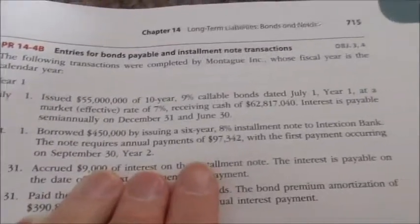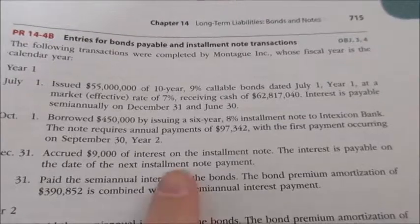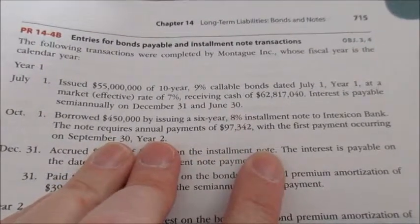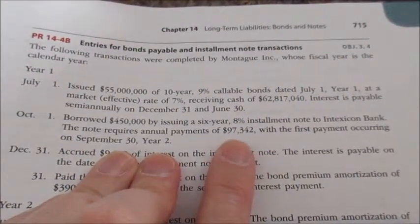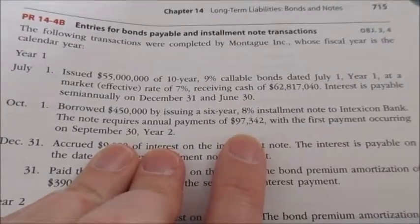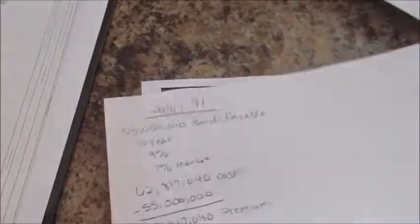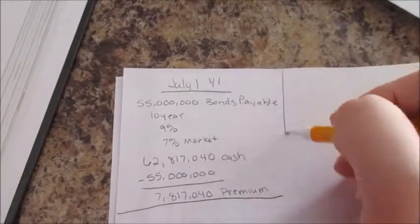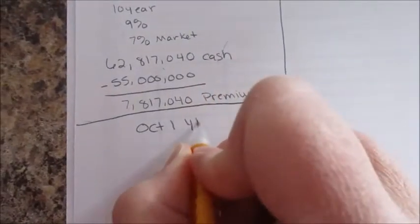The next one says, October 1st, we borrowed $450,000 by issuing a 6-year, 8% installment note to Intexicon Bank. The note requires annual payments of $97,342, with the first payment occurring on September 30th of year 2. So now this is our note. Our first one is our bond. The second one's our note. Again, a lot of information in one transaction, so we're going to use our scratch paper here and we're going to break this down. So we're now on October 1st of year 1.